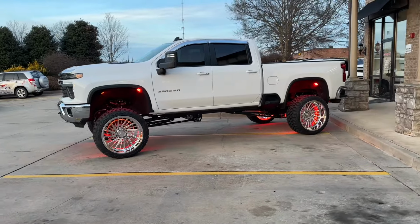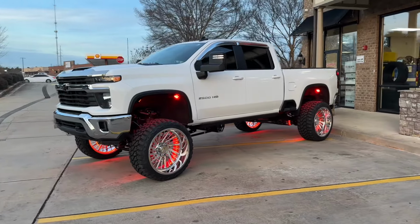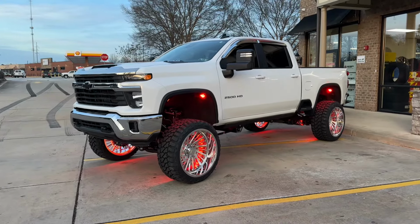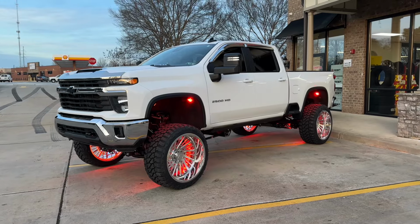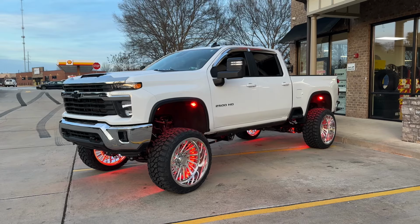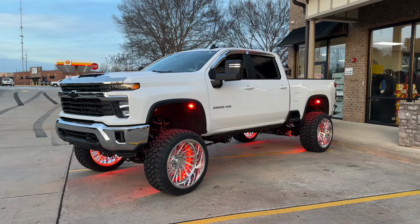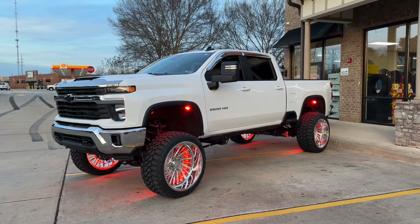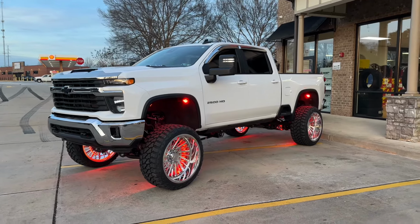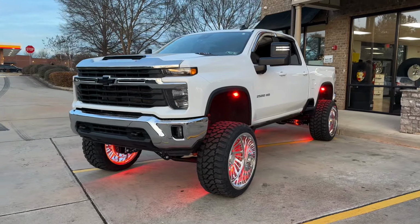Well, it's a late night. We're finishing up another one. This is Paul's truck from Philadelphia, Pennsylvania. This is a 2024 Chevy 2500. I know that the front end of this truck does not look like a typical 24. That's because Chevrolet only upgraded the high-end trim packages, like the High Country and things like that. So it does have the same front end as the older truck, but it does have the new interior inside.